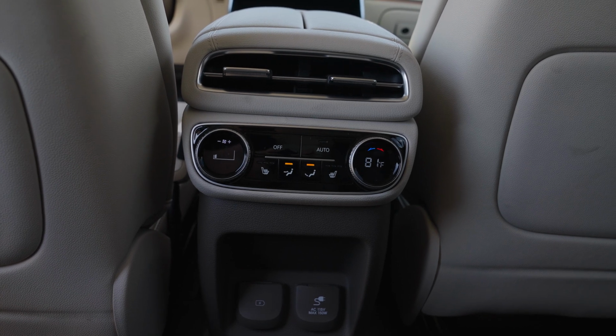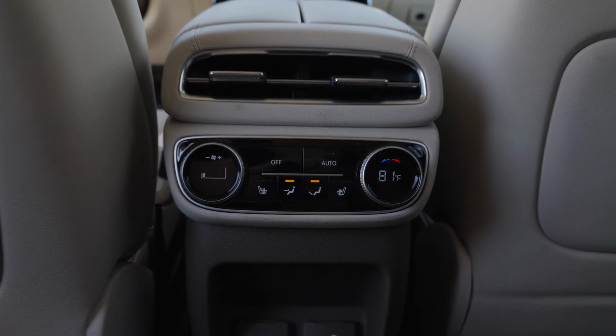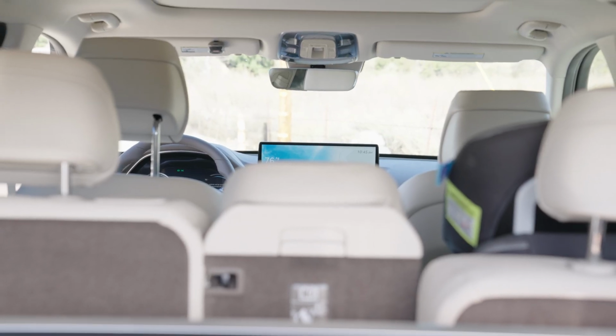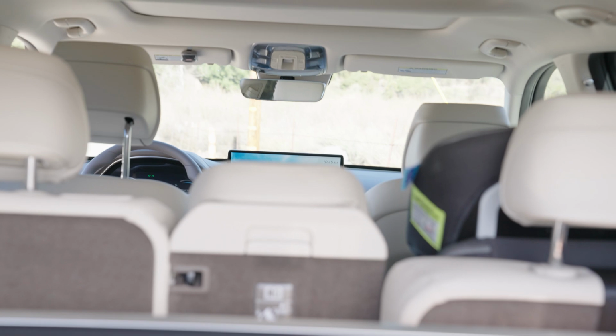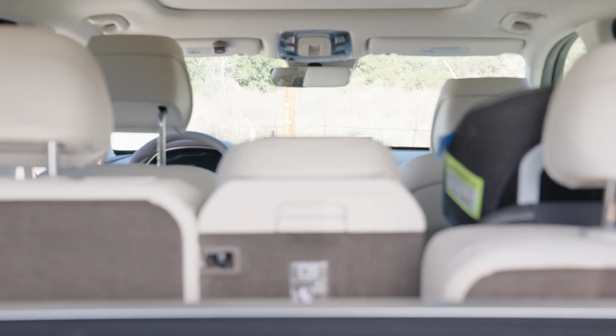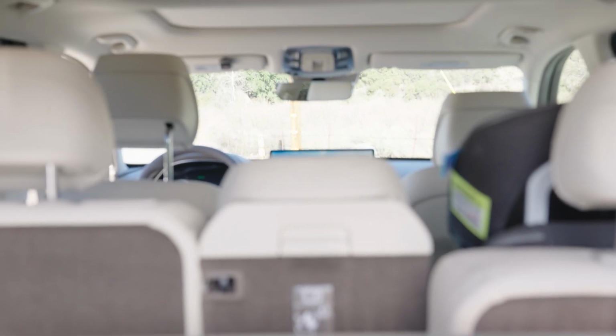The GV80 3.5T all-wheel drive advanced plus at $65,050 is the only 7-passenger GV80. You get a small third row with power folding functionality. That's the only 3-row version. All the rest of them are 2 rows.